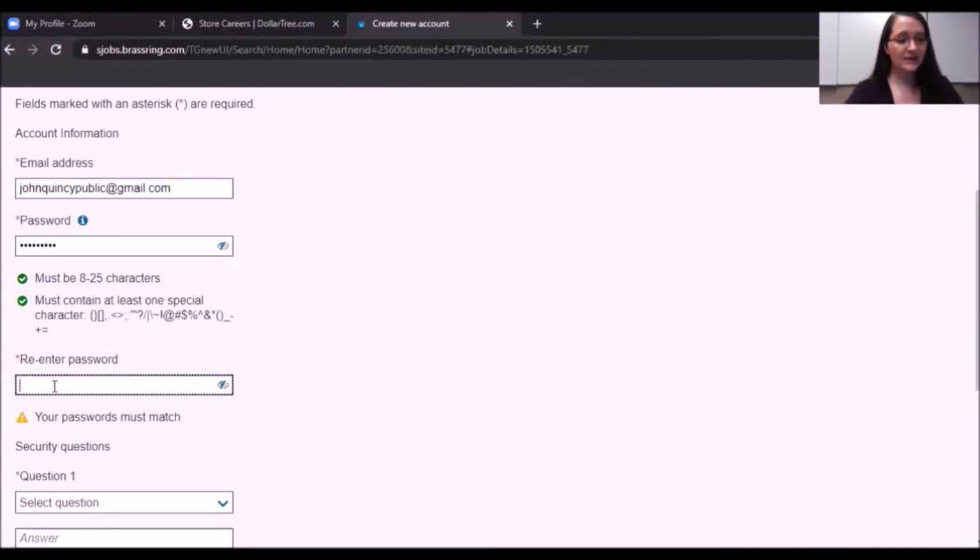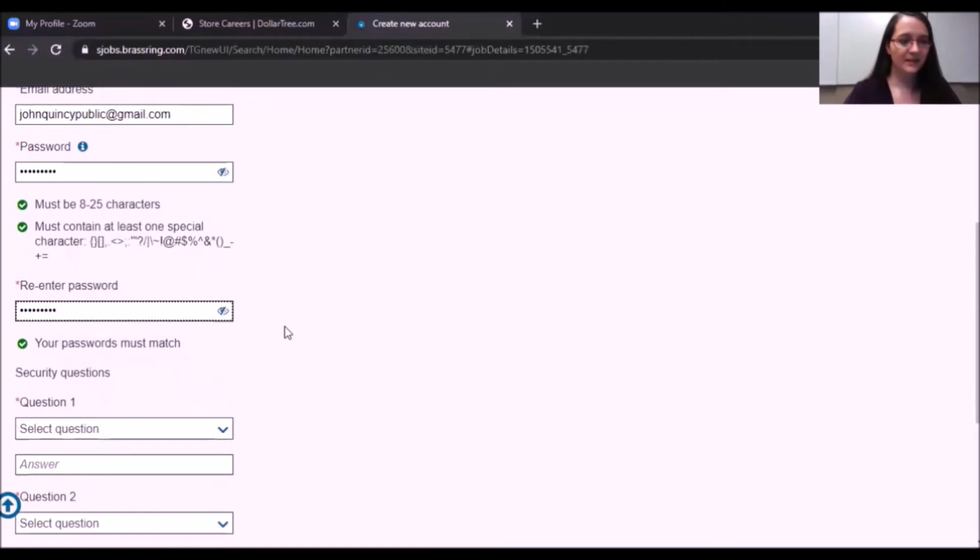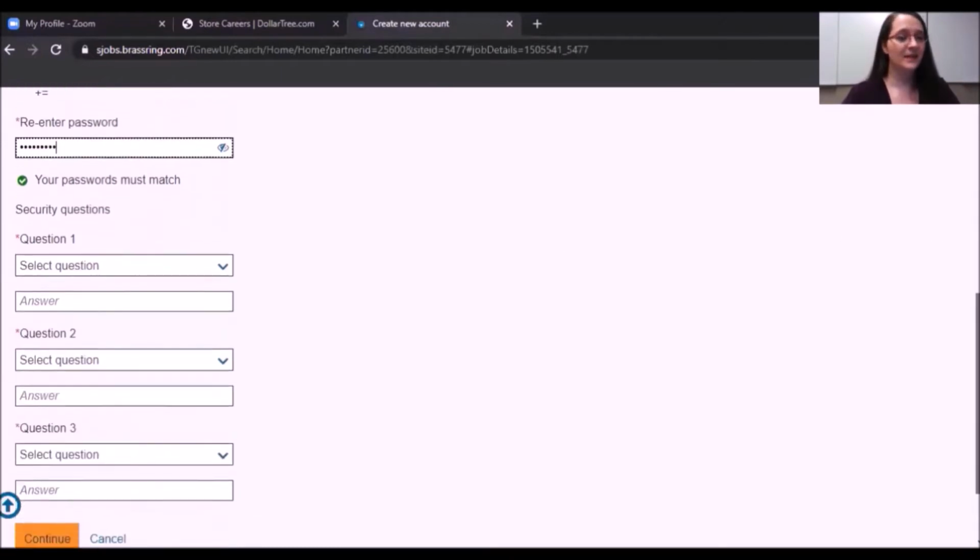Re-enter password. This is where you will type in the exact same thing over again. And everything is green, all these green check marks. It's long enough, it's got the special character, and it matched when I retyped it. So we're good to go. Moving on to the next section.